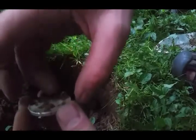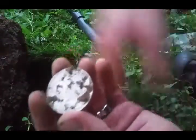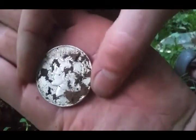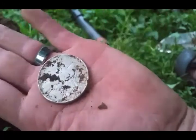It's in pretty bad shape, so I'm not worried about destroying the value, but I just found a silver dollar. Number two, there it is. I'll get that one cleaned up. Focus. My phone is almost dead. 1922 peace dollar. That's a great way to end it. Moving on.